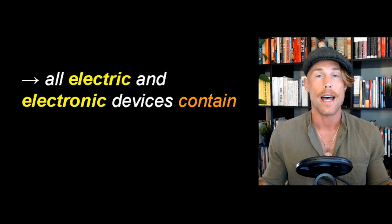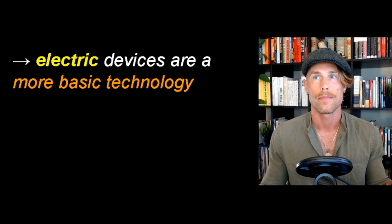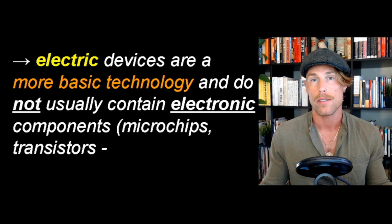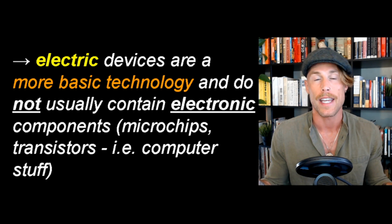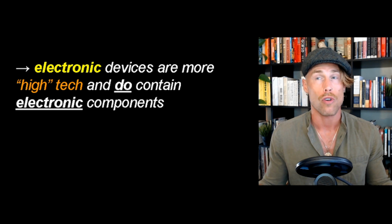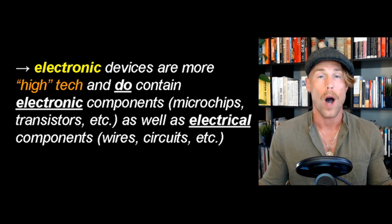All electric and electronic devices contain electrical components, wires, things like that, circuits. Electric devices are a more basic technology and do not usually contain electronic components, microchips, transistors, computer stuff, things that are in computers. Electronic devices are more high-tech and do contain electronic components. Microchips, transistors, as well as electrical components, wires and circuits.